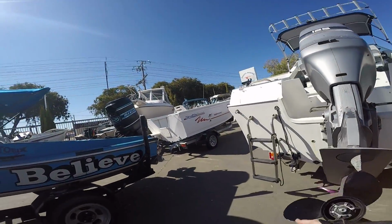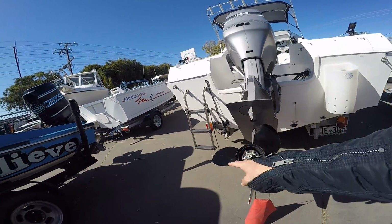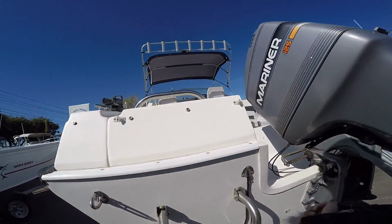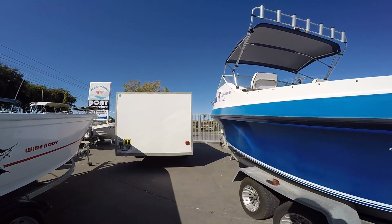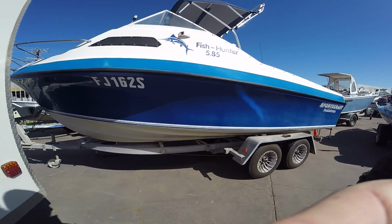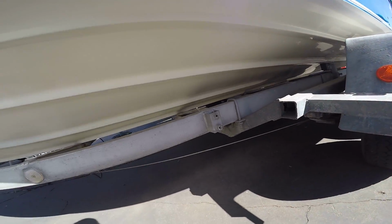So it's got a little dink in the prop there. You can see a tiny little one. It's not too bad. Transom looks all right. I'm looking to see if I can see a price on it, but I can't. It's got an oldish sort of trailer, but it looks in good condition. But you do really need to inspect all the ins and outs of it to see what sort of condition it is.